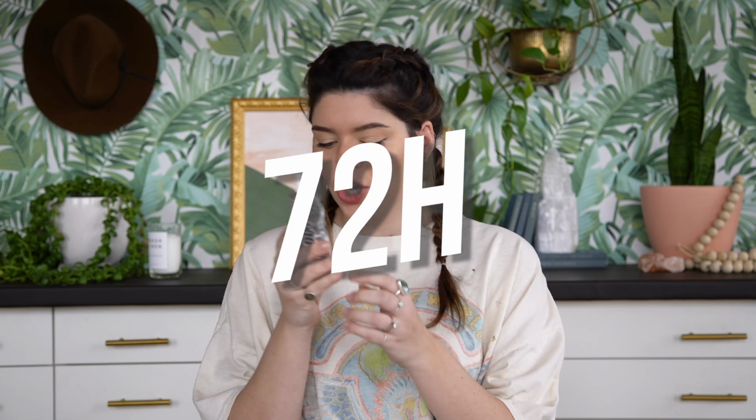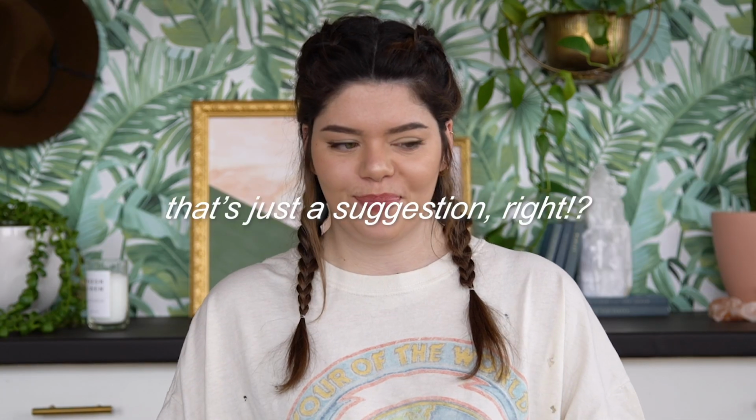Okay, how long is this going to take to dry anyways? 24 hours for curing. Not maximum bonded until 72 hours. I don't have 72 hours to let this sit because I think I need to give you guys an update on how my hairspray leather cleaner worked out.